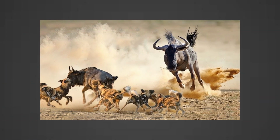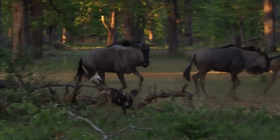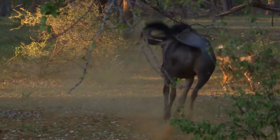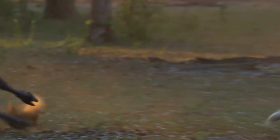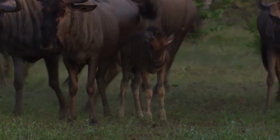Number 2. Wild dogs versus wildebeest. In the open jungle, a group of wildebeest and a pack of wild dogs come face to face. The wild dogs move in and test the herd, trying to start an attack. But the wildebeest stand their ground, turning back and charging to defend themselves. This back and forth continues several times, with the wild dogs pulling away and then pressing forward again.